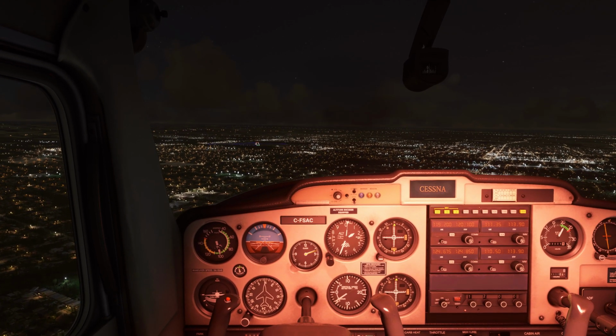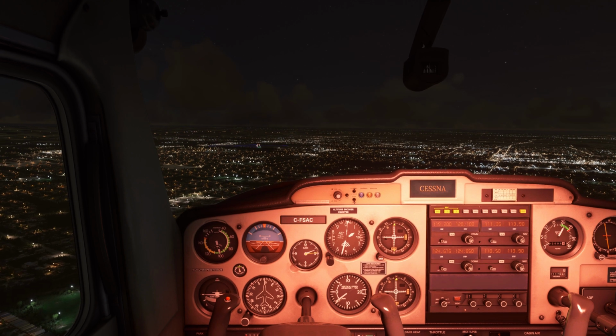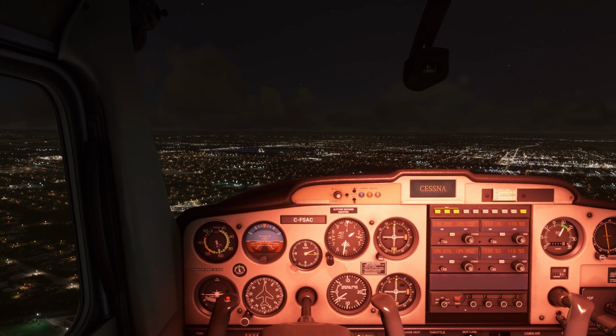Oshawa traffic, Cessna Foxtrot Sierra Alpha Charlie joining mid-downwind 30 Oshawa.